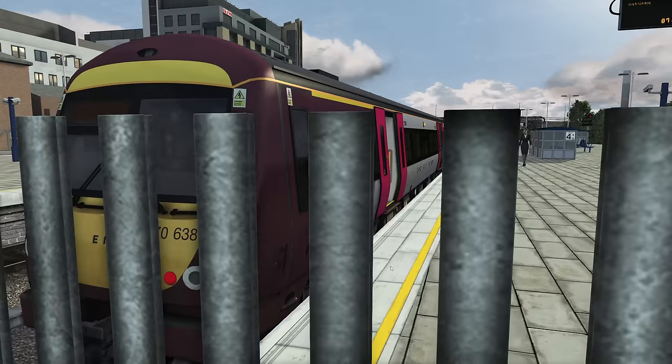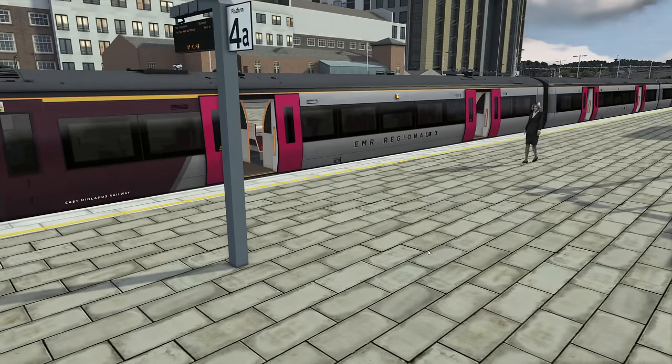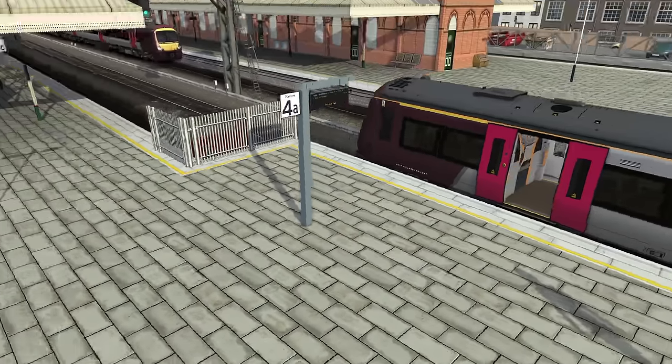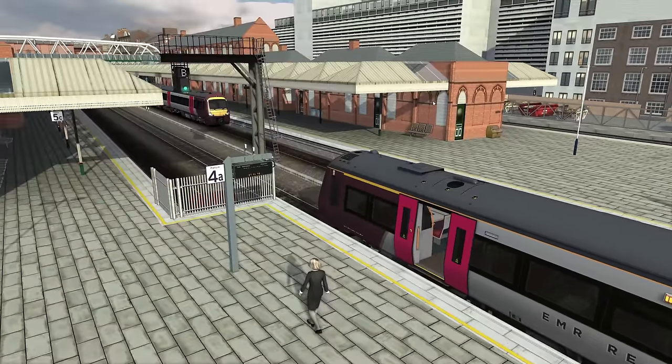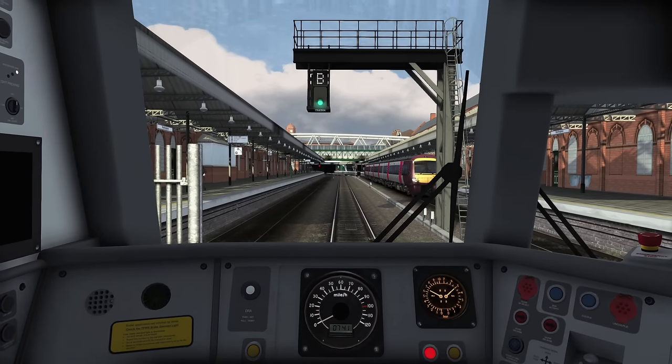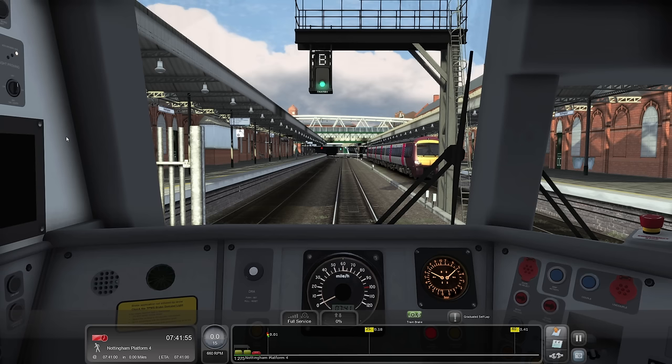This is 170, oh hang on, there's a fence in the way, 170638, which I do believe has been on loan. I don't know if it still is. It might have only been there for a short time. The fact they've not liveried it up would suggest it's not going to be here for a long time. But today we are working an East Midlands Railway service from Nottingham. We're going to be going towards Liverpool.